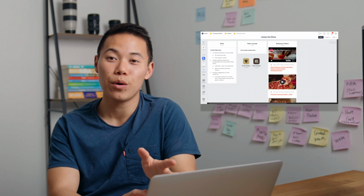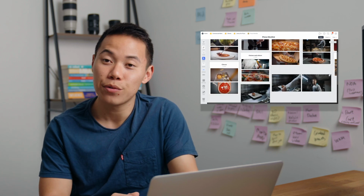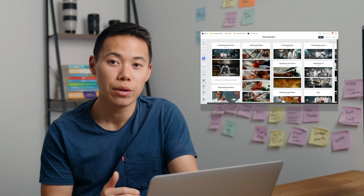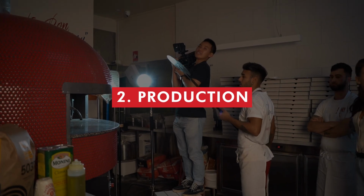As I mentioned before, this is the most important bit, and as you can see, after going through this process, we already have a pretty good idea of what we want to create before we even get to the shoot, which is something that a lot of beginner filmmakers don't do. So step 2 is now the actual production. And what I'm gonna do is play the video and then just talk you guys through what happened on the shoot day and how we managed to create each shot.